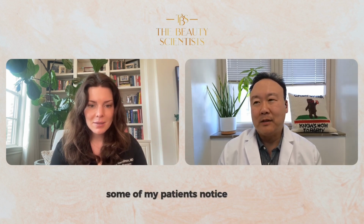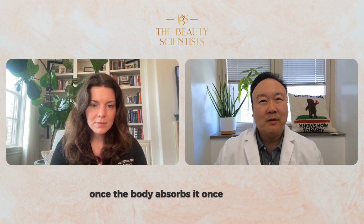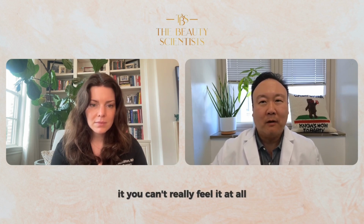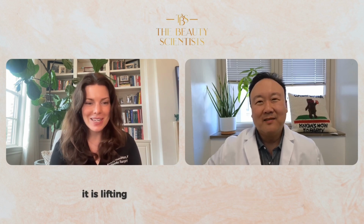Yeah. One thing some of my patients notice is that patients with very thin skin, sometimes they could sort of barely feel this mesh where it's placed right after surgery. However, in pretty much all my patients, once the body absorbs it, once it dissolves, so give it a year, give it 2 years, you can't really feel it at all. So that's one of the cool things about this product. Yeah. So there may be a little bit of patience involved, but it's also in some ways reassuring, oh, the material is there. It's working. It is lifting up my implant or my breast tissue, but just having the peace of mind of knowing that you eventually won't be able to feel it.